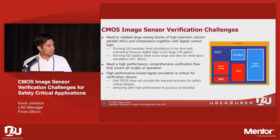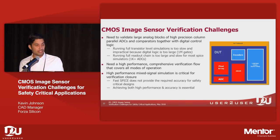We also want to make sure that from a functional point of view, we cover all modes of operation, and the more logic the sensor has, the more operating modes it will probably have as well. So that becomes a problem the more advanced the logic becomes in these image sensors. And finally, where does mixed signal come in? We have to make a decision as a company as to what parts of the design can we put into Verilog D code, and what components can be in full SPICE in order to achieve not just the accuracy we need, but the coverage we need.